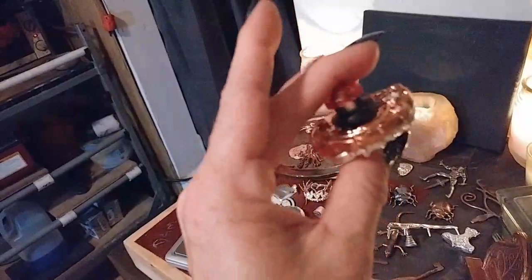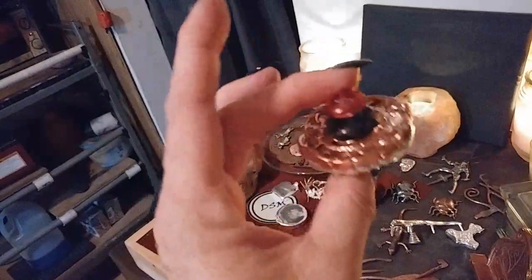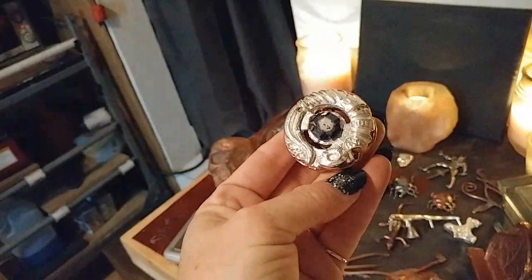It actually is attached with and ready to spin. He was spinning it. It's very cool.